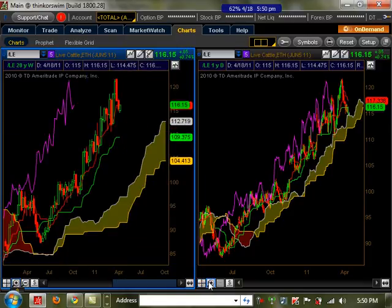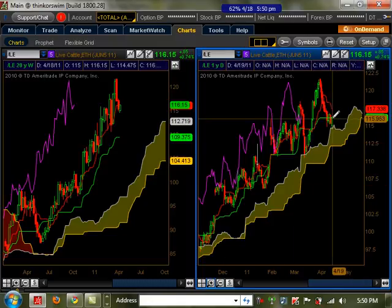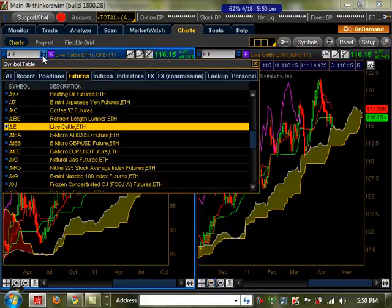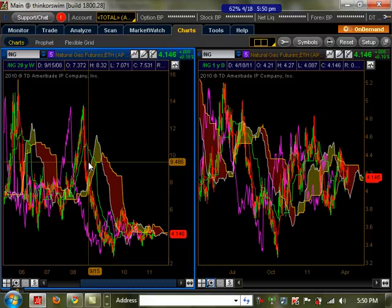Live cattle, this is long too. This is kind of in between the feeder cattle and the other one, so definitely look at the feeder cattle and the lean hogs more than live cattle moving forward if you'd like to trade some of the meats out there.